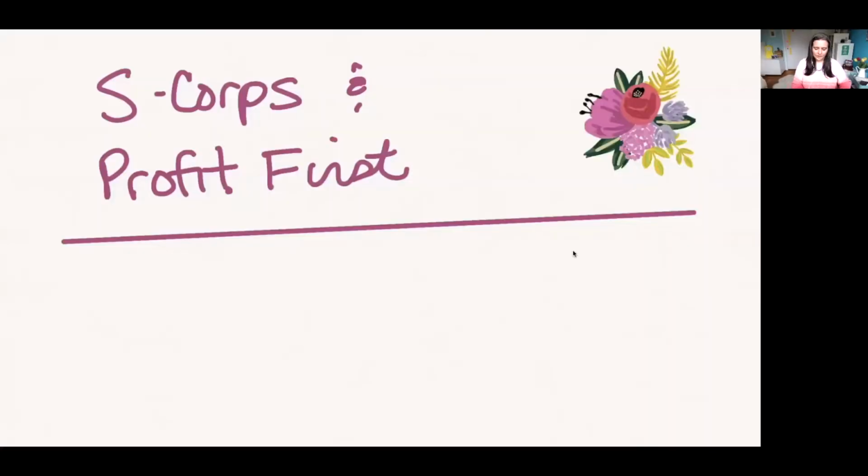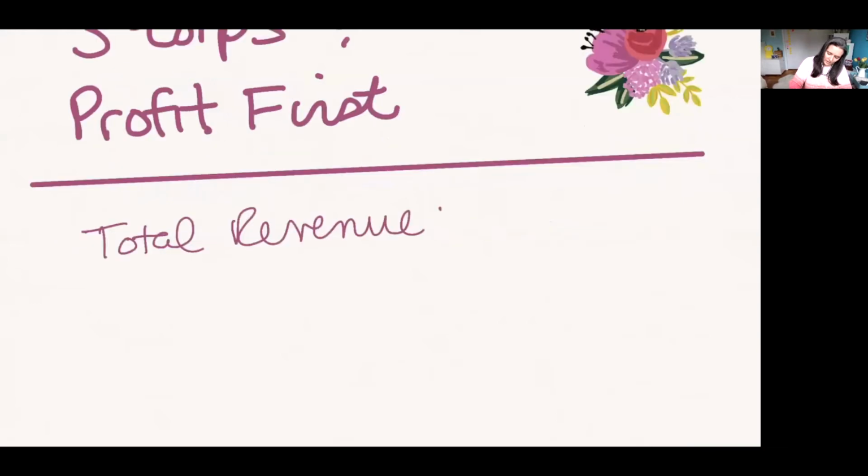Okay, so S Corps and Profit First. We're going to look here and see the four main components of revenue that make up all of the money that comes in. So we have total revenue equals profit plus owner's pay, plus taxes, plus biz expenses.